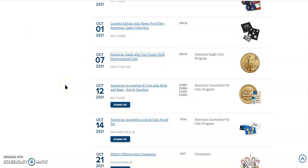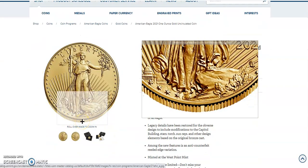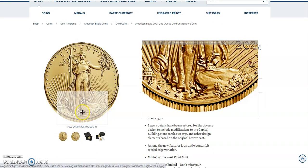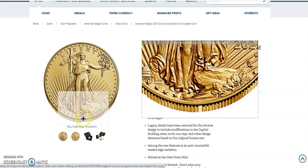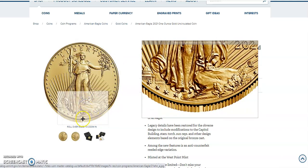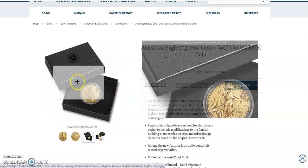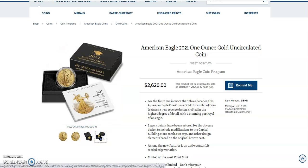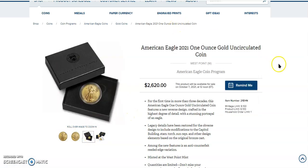Now, over to today's date, October 7, 2021. And this is the American Eagle 2021 1-ounce gold uncirculated coin. Check that out. That drops today at noon. And let me give you some of the particulars for this. They have enhanced it just like they have the American Silver Eagles, with the missing reed variation, but I think that's a distraction from what's going on in the other parts of the coin. So that's the obvious one. That's like shaking the hand, hey, look over here, while the other hand's doing something else. Not sure what, but that's pretty amazing. And it's got that shallow box, but there's not another coin in there, so it might be okay. And the price of this is now $2,620.